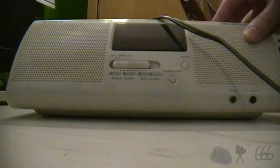Oh, it's doing a better job than some of the other radios I've tested lately have done.